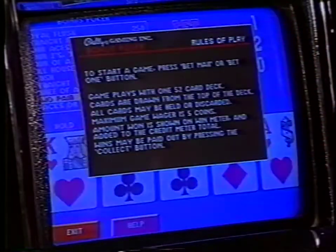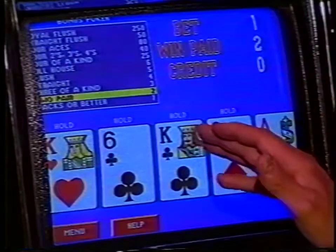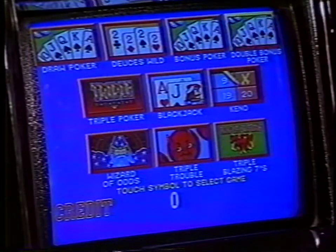If you need help, press the help button. You want to exit, exit back to your game. You want to get back to the menu. Let's see what double bonus does in this machine.